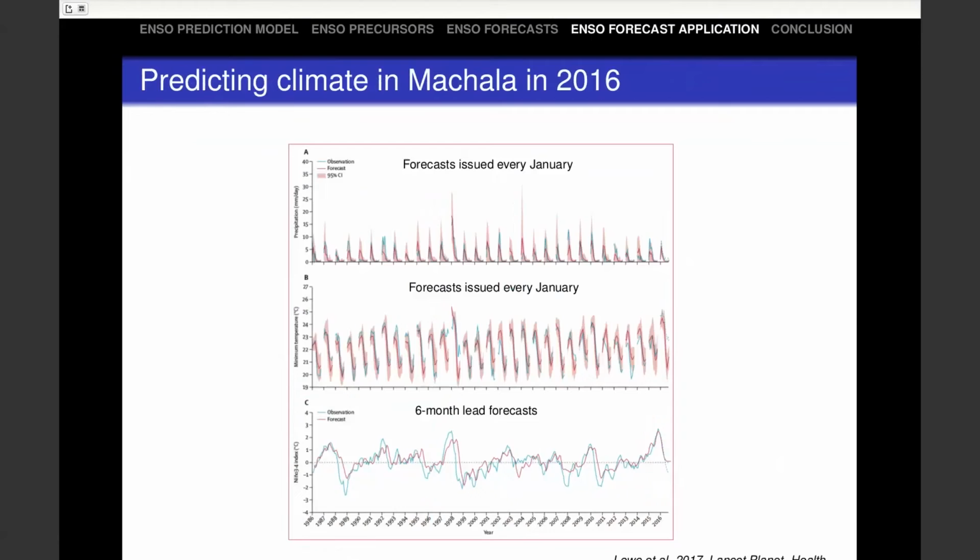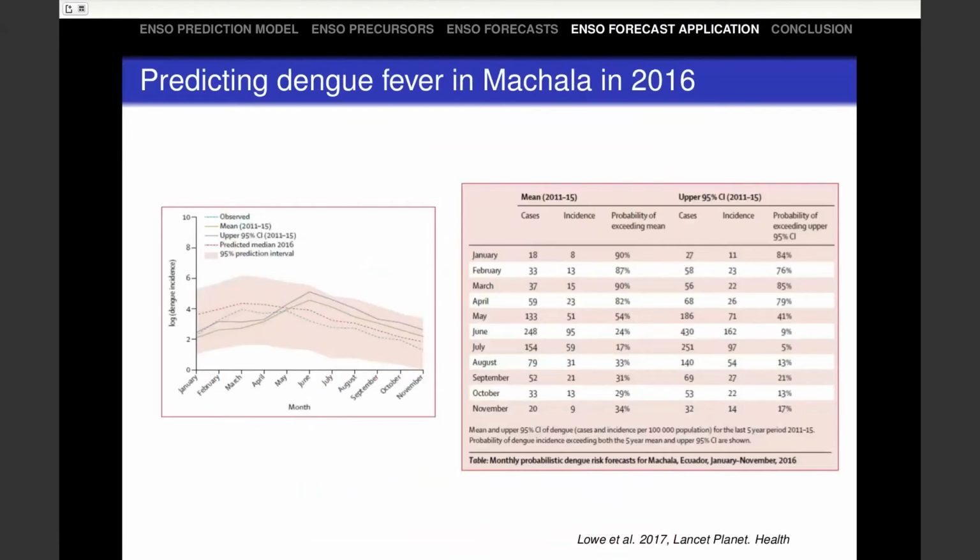So at the end of 2015, when a really large El Nino was ongoing, together with a colleague of mine who models infectious diseases, we combined the real-time forecasts of minimum temperature and precipitation from a seasonal forecast system and the real-time ENSO forecasts for 2016 into a model for dengue that she developed, and issued a real-time forecast for dengue for the whole year, from January to November of 2016.